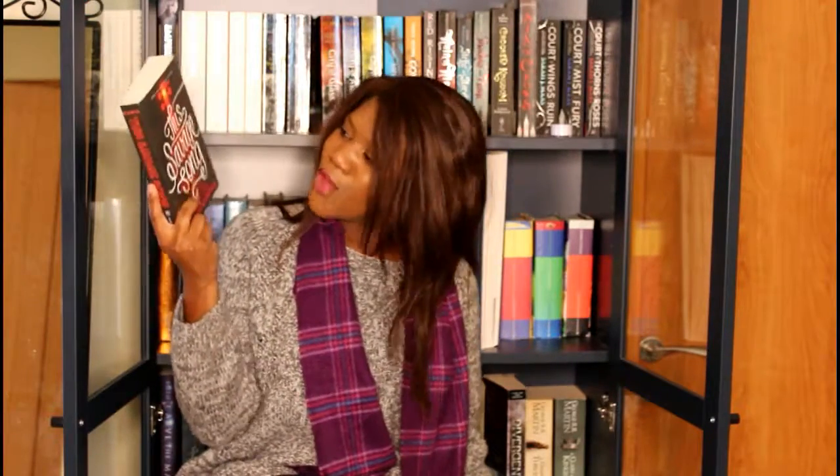This Savage Song by V.E. Schwab, which I'm so excited to read, is mostly red, but there is a little bit of an orangish tint on the guitar and whatnot. I also got The Serpent's Shadow by Britt Ryden, and I got City of Fallen Angels by Cassandra Clare from the Mortal Instruments series.